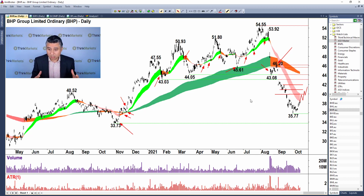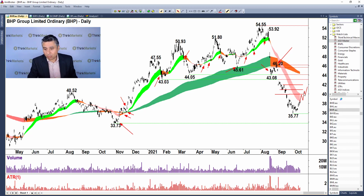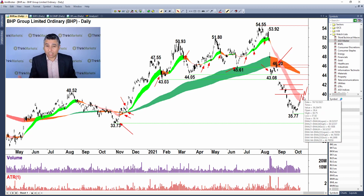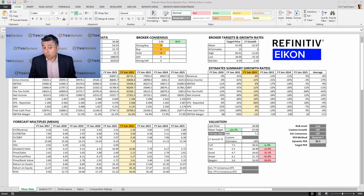If you don't have BHP, it's a very similar story. I think you want to see some of these higher peaks and troughs come in before you do. Do I need to sell BHP? That's a tricky one because, again, without more evidence, I can't tell you whether we're rejecting higher levels yet or embracing them. I'm not always going to be able to give you a definitive answer based upon the charts, because sometimes the charts aren't definitive. Let's see if the fundamentals are giving us any more clues.